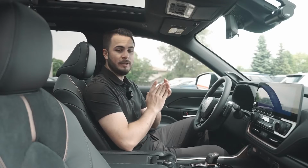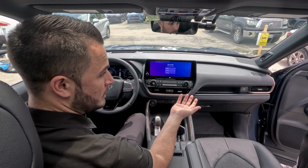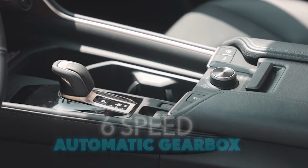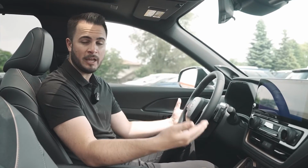The only thing that's actually not an option on any other two trim levels are going to be paddle shifters as well. You get those on a Grand Max, and this is going to be a 6-speed automatic gearbox in this vehicle. So if you want to put the car into manual, have some fun with it like that, you're more than welcome to do so. And believe me, this will get going pretty quickly.